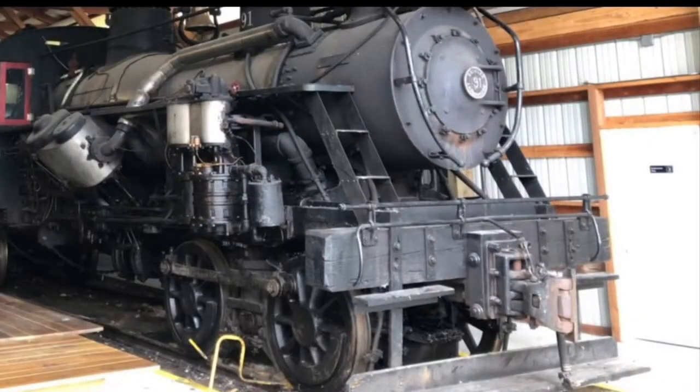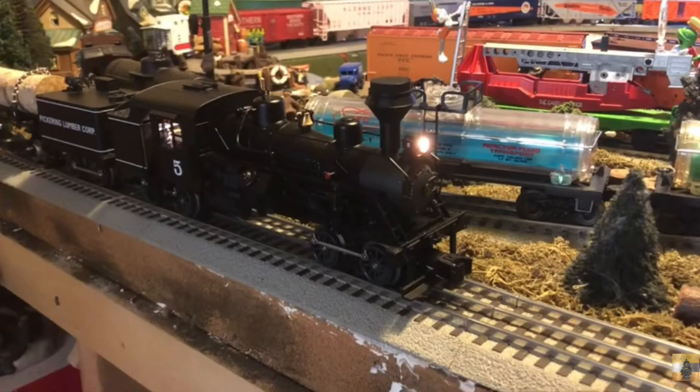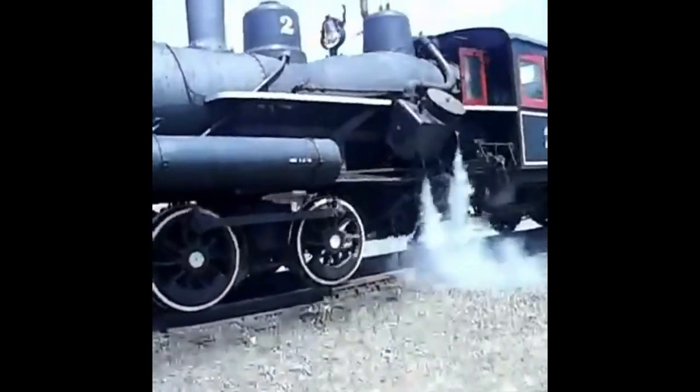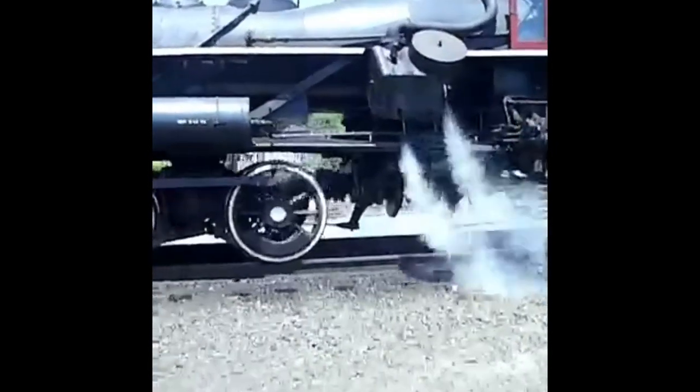Unlike the classification for Shays and Climaxes, which were A, B, and C, the Heisler locomotives had a different classification. There were three numbers. The first was how much the locomotive weighed in tons. The second was the number of driving axles it had. And the third was the driver diameter. For example, Pickering Lumber Company Heisler No. 5 is an 85-ton locomotive, has 12 driving wheels, and has a driver diameter of 40 inches. This means the classification for this Heisler is an 85-12-40.